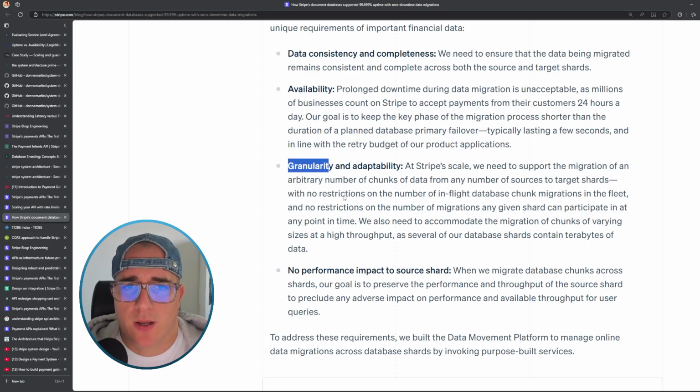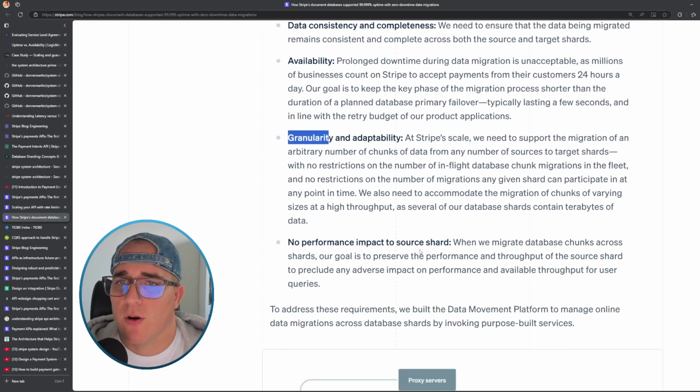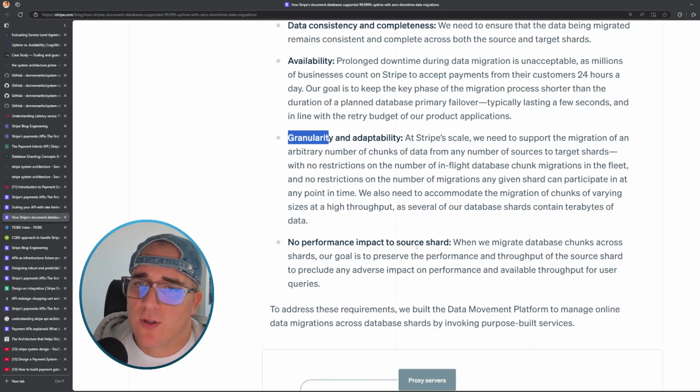Let's continue reading. Chunk granularity and adaptability. At Stripe scale, we need to support the migration of an arbitrary number of chunks of data from any number of sources to target shards, with no restriction on the number of in-flight database shard migrations in the fleet, and no restriction on the number of migrations any given shard can participate in at any point in time. We also need to accommodate the migration of chunks of various sizes at high throughput, as several of our database shards contain terabytes of data.